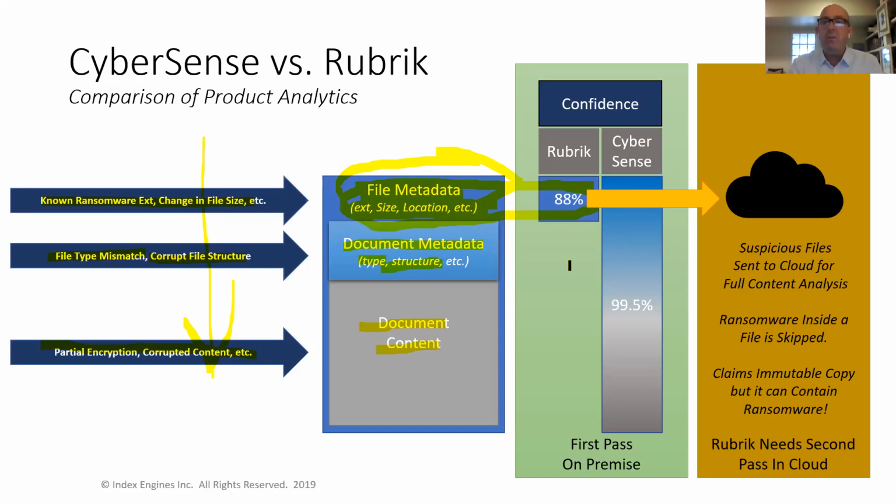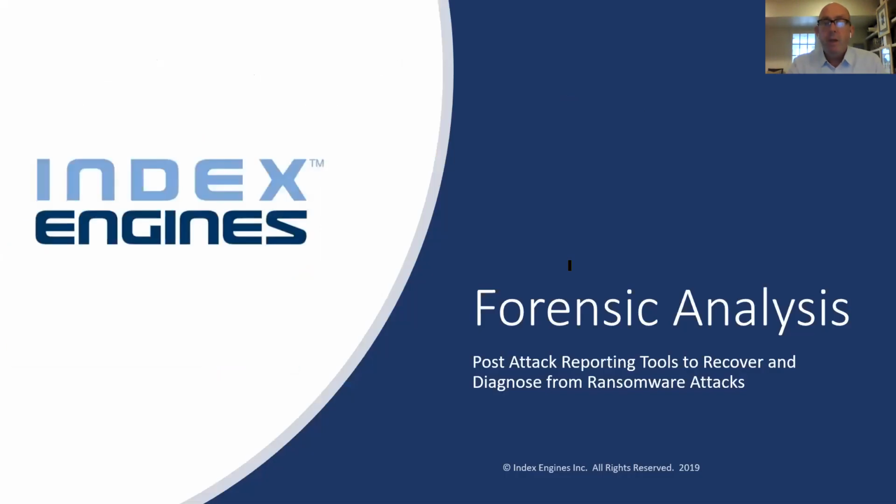So anyway, we do see Rubrik. There's a lot of FUD out there in the market about what they do. And they say they do the same thing as CyberSense. On their website, it sounds the same. But in their workflow, and I've talked to many customers about this, it's dramatically different and will provide a far lower level of confidence in terms of finding data corruption.